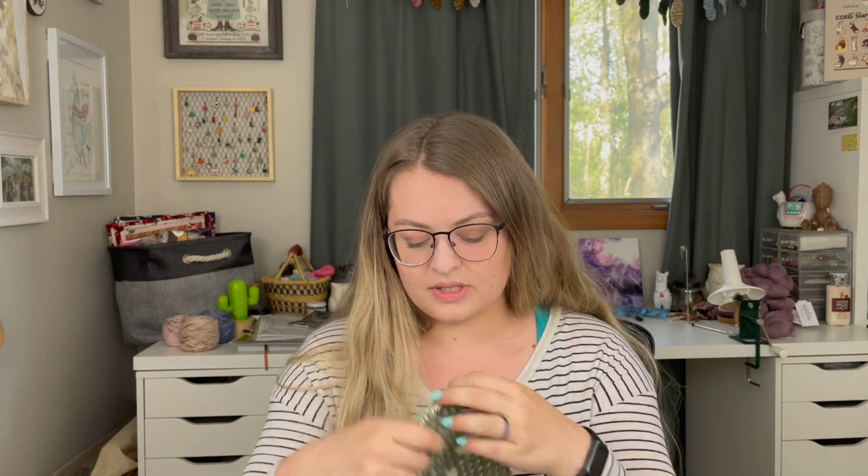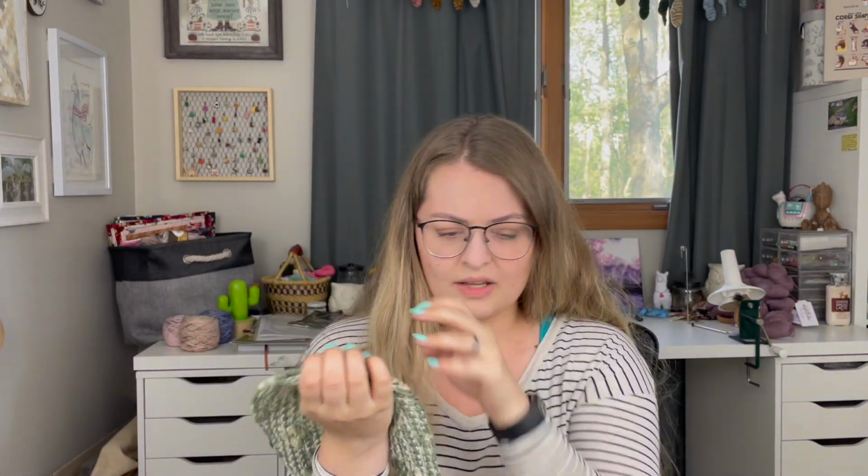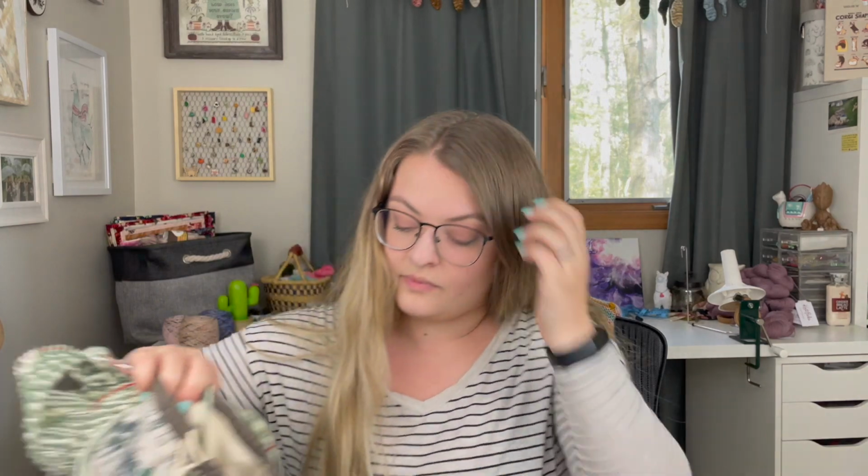I'm using a 3.75 millimeter needle, which is a US 5 for this. I don't think that's what the pattern called for. I feel like I dropped needle size a little bit, but I'm not 100% sure. But if you check the Ravelry pattern page down below, it will tell you what needle is called for. Anyways, I'm pretty positive I dropped needle size for it.